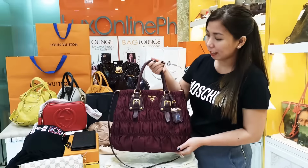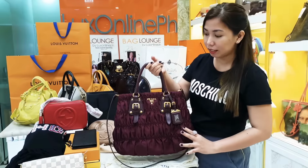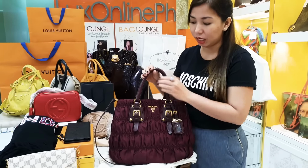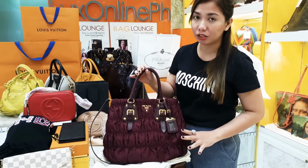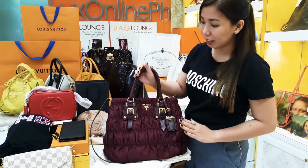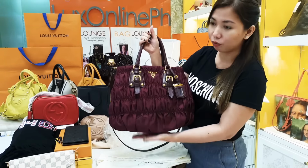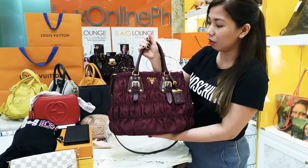So, Luxers, pakita ko lang ito yung tamang color niya. Kasi kanina masyadong nag-reflect yung ilaw sa kanya. Kaya medyo parang pinkish siya kanina. Pero ang kulay niya talaga is maroon. Yan yung totoo kulay niya. It's dark color.